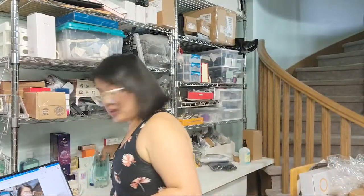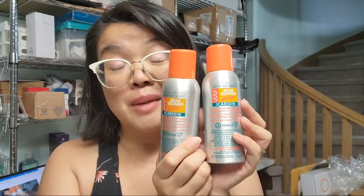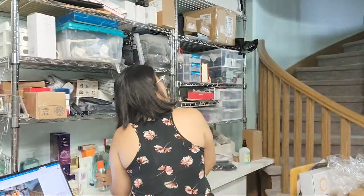Replacement for Skin So Soft, because my other one did leak, so there's that. And then these were at a really great price point. These are the aerosol Skin So Soft bug guards. I got a few orders for these because they were on sale last campaign for $7.99 with a qualifying order. So got a bunch of these.